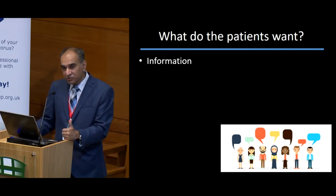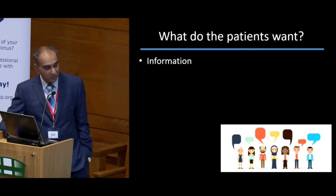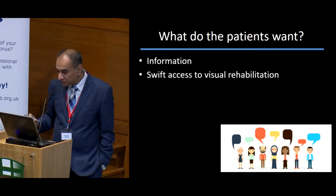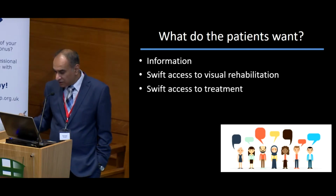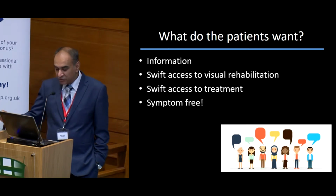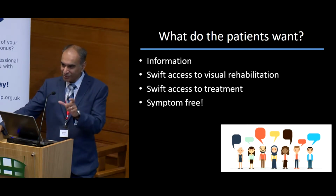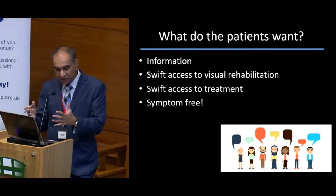The key was information. A lot of patients wanted more information on the condition. I think, David, you touched on this. We're probably not that good at communicating. They wanted swift access to visual rehabilitation, swift access to treatment, be it allergy or eye drops, and wanted, above all, to be symptom-free. So funnily enough, what we wanted is not exactly the same as what the patients wanted. And we try and align the two.